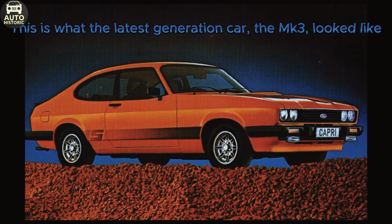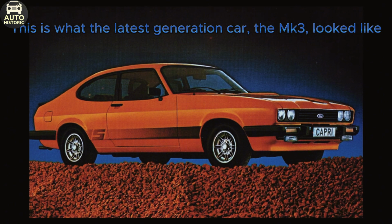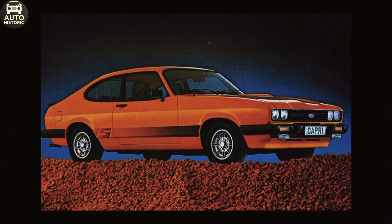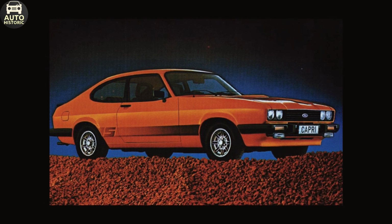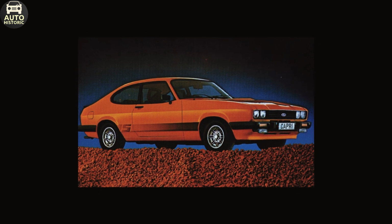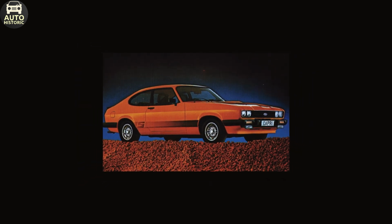In 18 years of production, 1,886,647 units were produced. A huge figure speaks about the importance of the model in the history of Ford. However, today almost no one remembers the Ford Capri, unlike its spiritual forebear, the Ford Mustang.